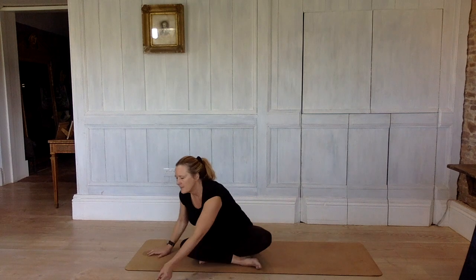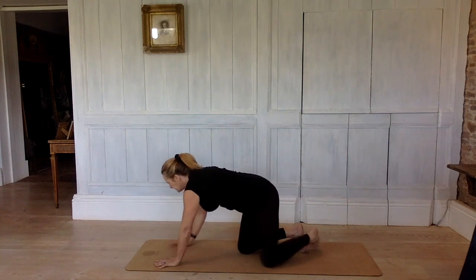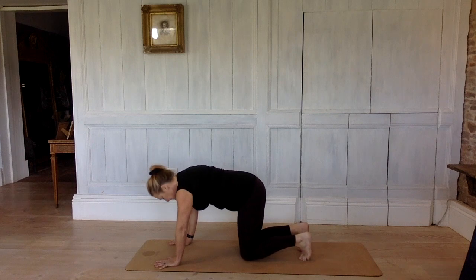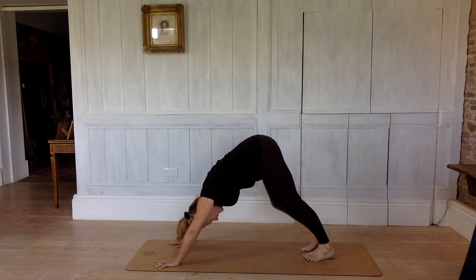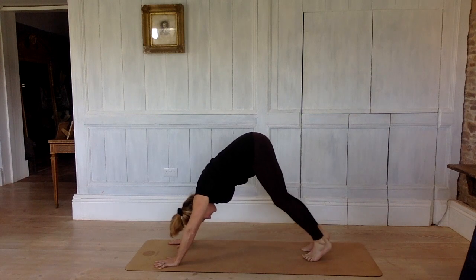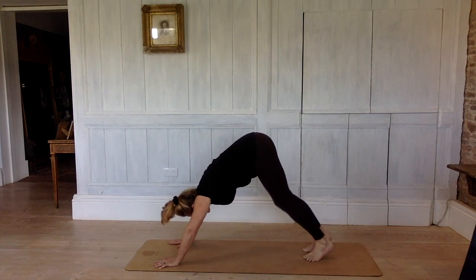Then we're going to come into downward dog. So if you come onto your hands and knees, spread your fingers, tuck your toes under, lift your knees up and come into an upside down V and pedal your legs. You feel a lovely sense of release in the backs of the legs and the feet. It should be a lovely soft movement. Releasing, stretching.